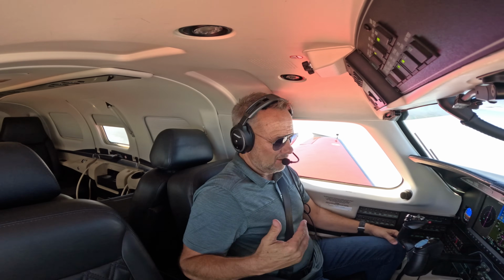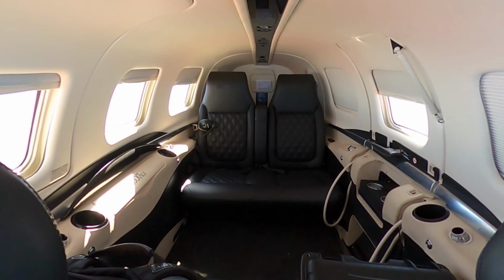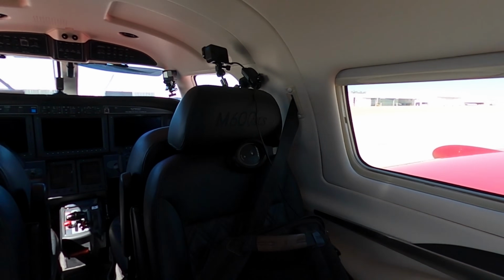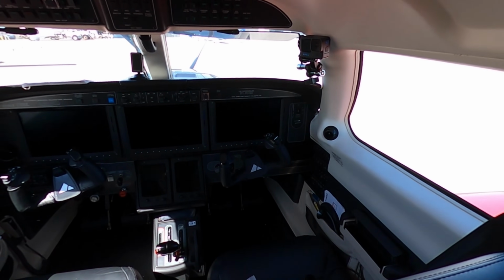This particular interior, while they've always been nice, this last variant of this interior that they've done and the refinements, it's really nice. And the quality finish is really good.